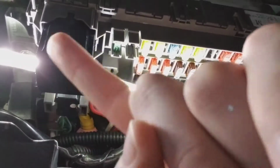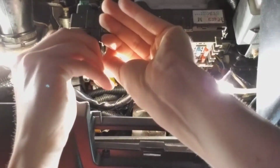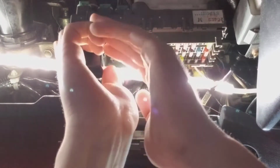So this black box has to come out. There's two clips on each side that you have to pull away from the box in order to loosen it up, and then this should just come right out. So I'm gonna plop this down here, and I'm gonna try my best to get it out. There we go. So this is the stock one. So this comes out, and then you just line up the prongs with your new one, and hopefully this should just fit right in there.